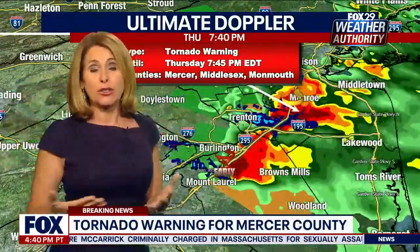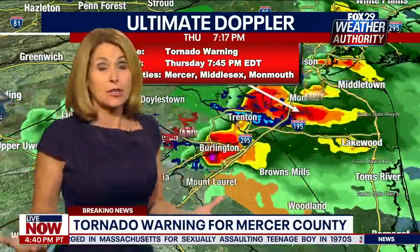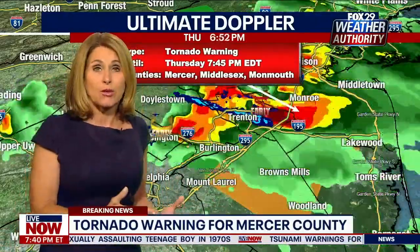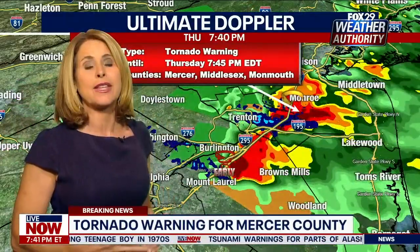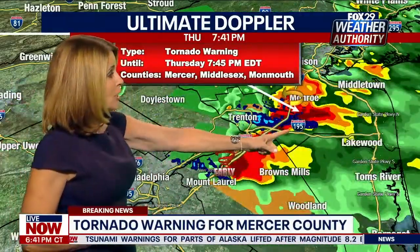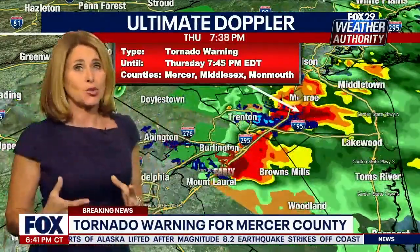Could it have been another developing tornado that then was reissued? Maybe. It could still have been the same one. I mean, we saw the intensities change over the past 3 hours as the storm moved through Bucks County and then moved on to Mercer County and continues to move through eastern Mercer County and into areas of South Jersey. So the longevity is really incredible.